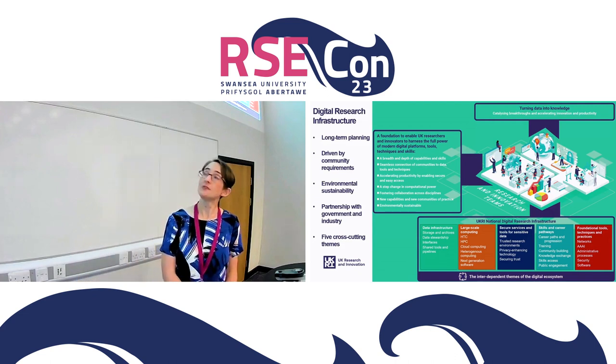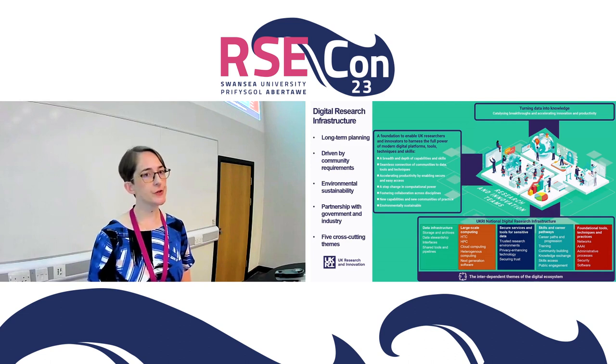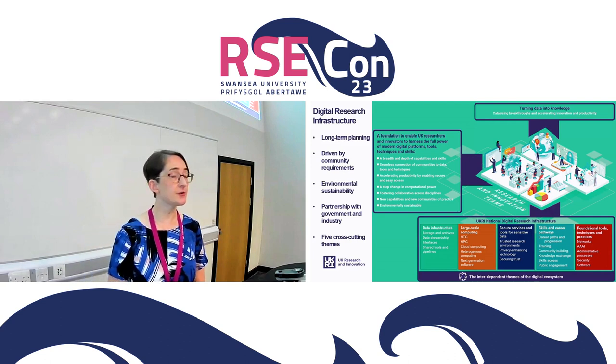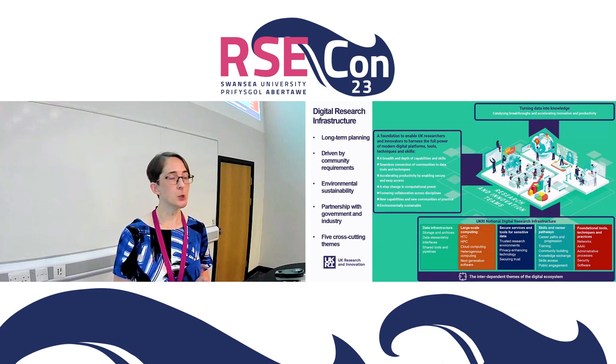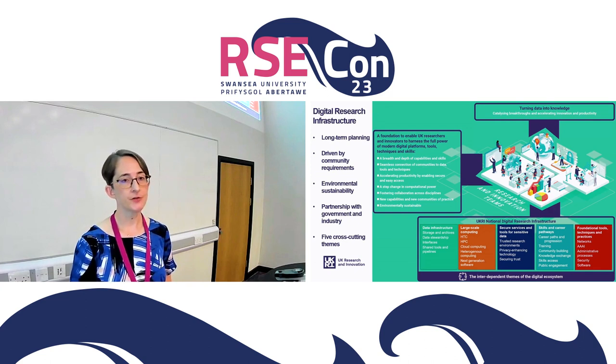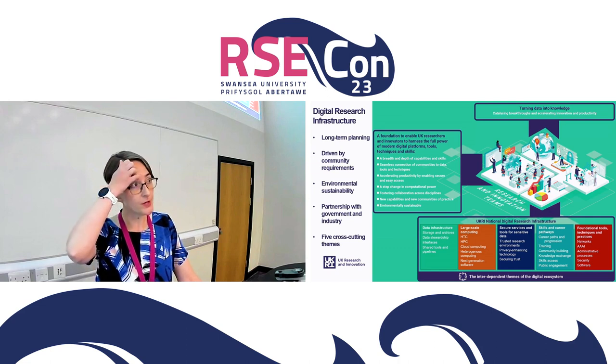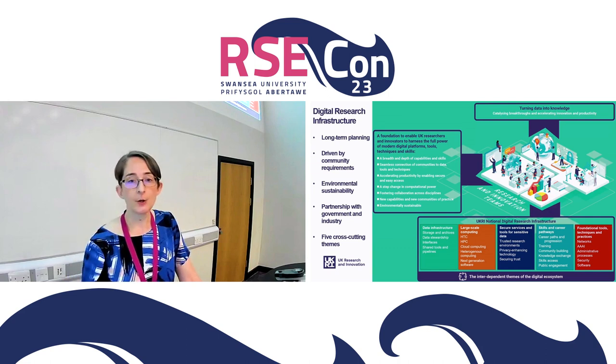This slide gives a bit more detail on the strategy. The drivers of the strategy are on the left-hand side. So these are long-term planning, driven by community requirements, environmental sustainability, partnerships with other sectors. And there are five different cross-cutting themes. I'll go through these quickly just so you're aware of what the DRI programme covers.